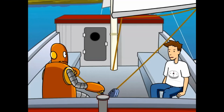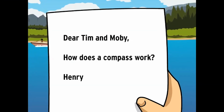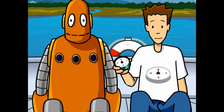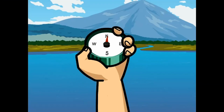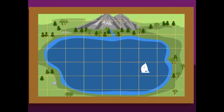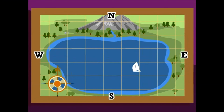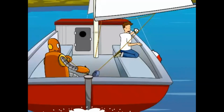Dear Tim and Moby, how does a compass work? From Henry. Compasses are pretty cool. Pretty much wherever you are on Earth, a compass points north. Compasses can help you navigate. Sailors rely on them all the time. Once you know what direction north is, all the other directions fall into place. Right now, we need to be going northwest. I think we're a little off course.